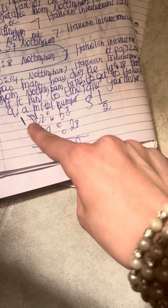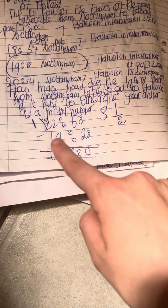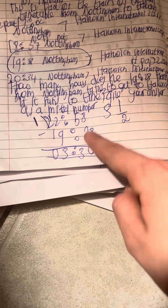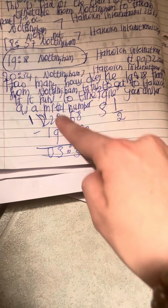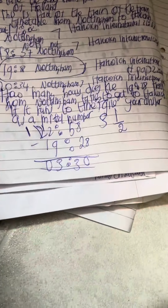If we go across, we've got the 2258 here, which is Harwich. So 2258 take away 1928. So 8 take away 8 is 0. 5 take away 2 is 3. Put your two dots. Then 1 take away 1 is 0. And then 12 take away 9 is 3. So your answer is going to be 3.5 hours.